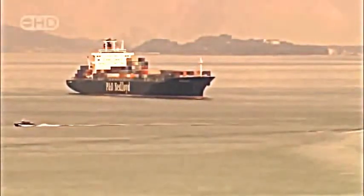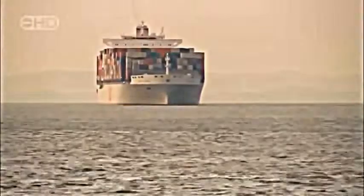Well, it's his job to keep out of my way, but he's not moving, you see. He's still coming across. Now he's going round. Now he's going to come across my stern. It's going to be a long day for the captain and his crew.